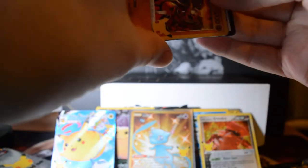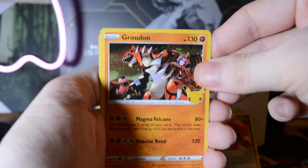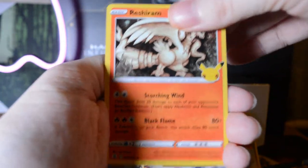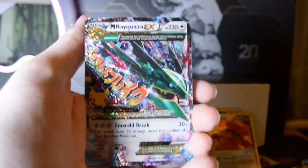I mean, like I said, we were really saving the hit of the fire for last. It was building up for a birthday surprise. It really was. Holy crap. Had to wade through a lot of mediocre packs, but we got there. We definitely got there. Groudon. Oh my god. Reshiram. Oh my god.